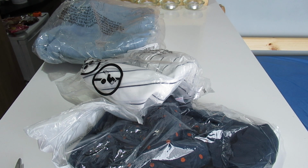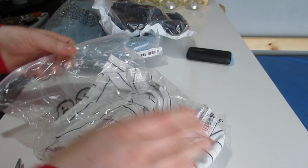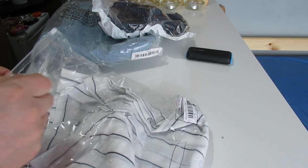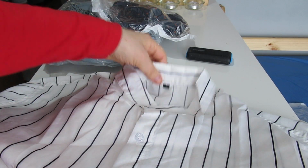So I thought I'd order a few things off there, just to see what kind of quality their clothes were, because some of their sizes were a bit different. So I ordered a shirt. It's small, medium and large. Oh my god, this is the large, and that is going to fit way too big, but it only cost a few quid.